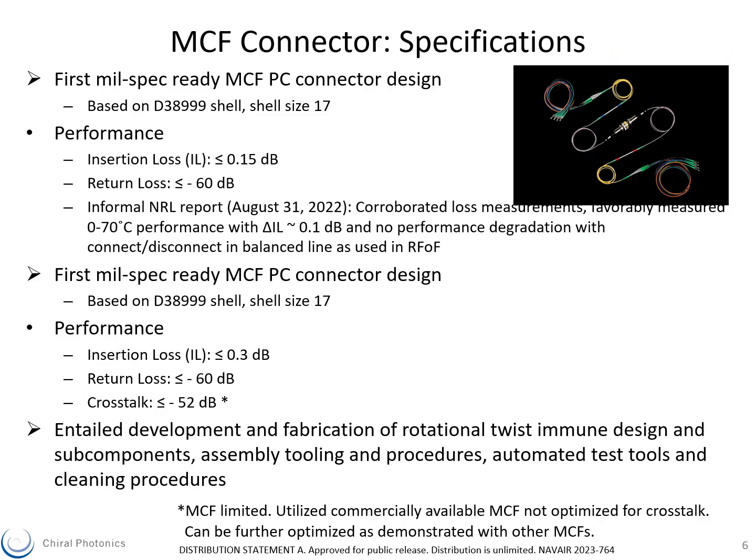The MCF connectors are based on a widely used shell familiar across the military, the D38999 connector shell. The connectors have exceeded the performance requirements of the grant. Crosstalk has been somewhat limited because the award anticipated use of a commercially available fiber. The commercially available MCF at the time we started was an MCF not designed for low crosstalk. We have worked with a number of multi-core fibers that can readily sustain less than 60 dB of crosstalk, but they were not commercial and not available when we started.